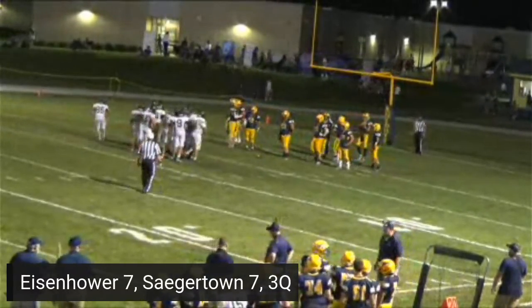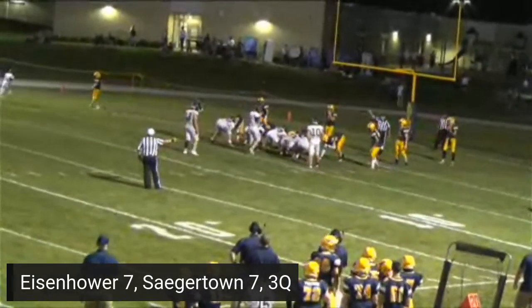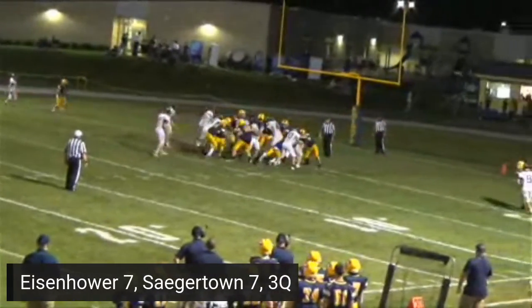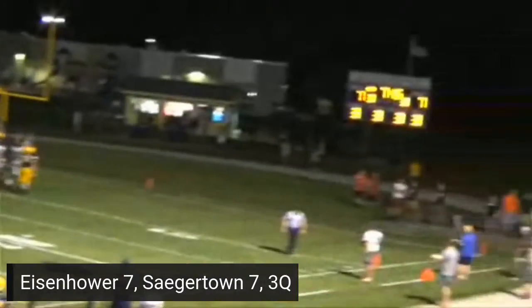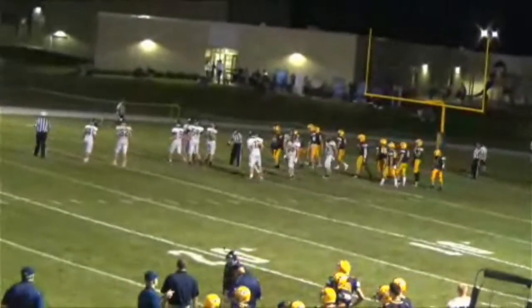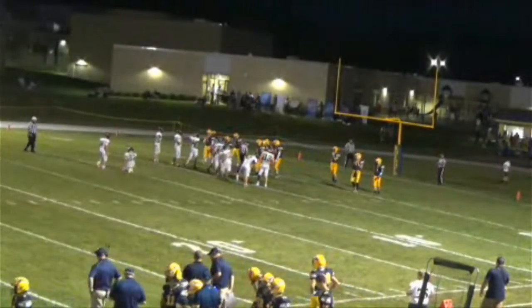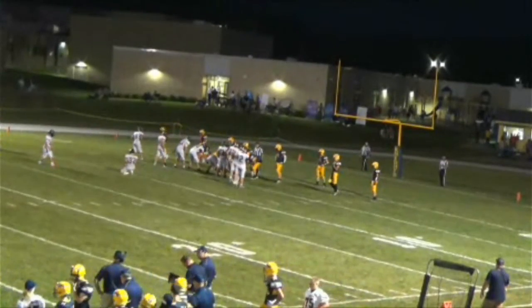It's a Luton's Plumbing, Heating, Air Conditioning 3rd down for Saegertown. Got to think they're going to give the ball to Wilkinson at some point here. Been their go-to guy. They give it to Shartle off right tackle, and he is in for the Saegertown touchdown. 3 yards for Aaron Shartle. And the Panthers take the lead. Right now it is 13-7 with the extra point pending.